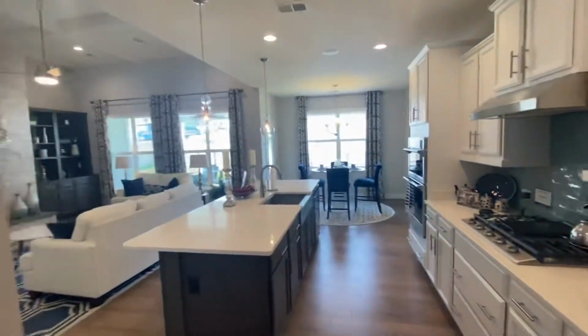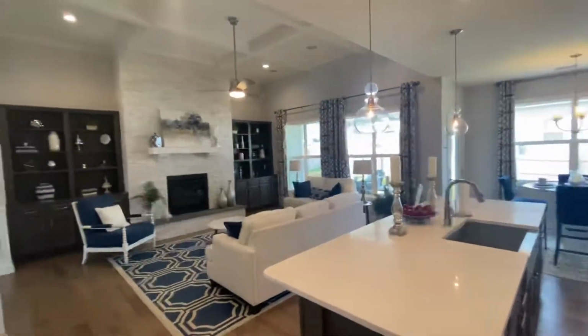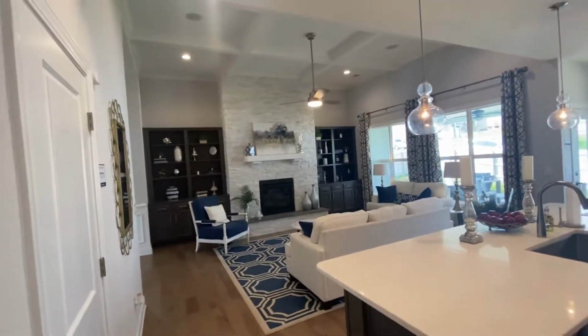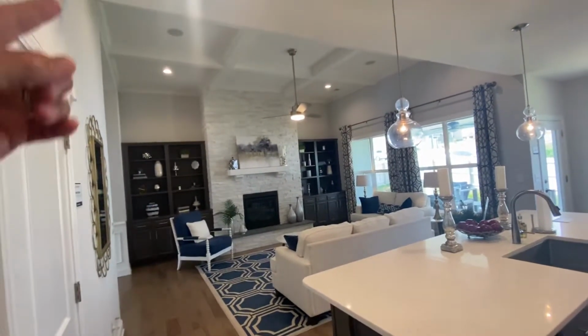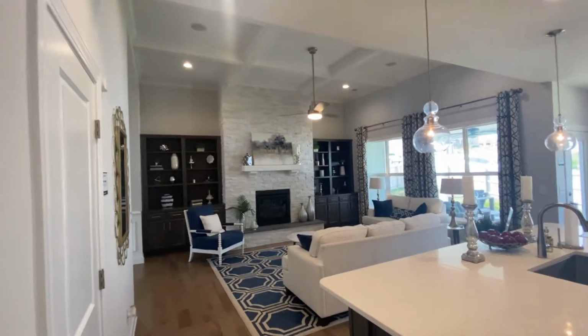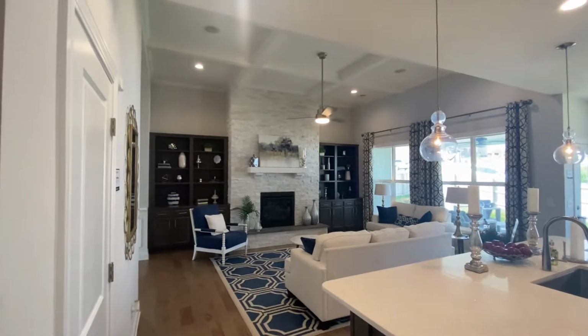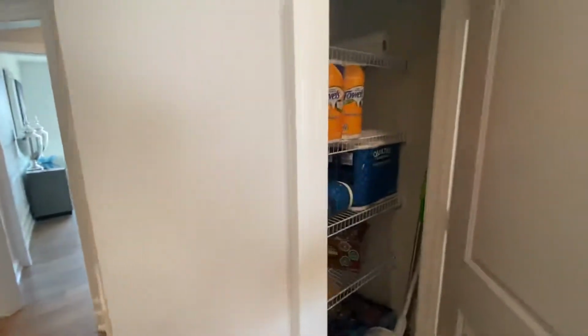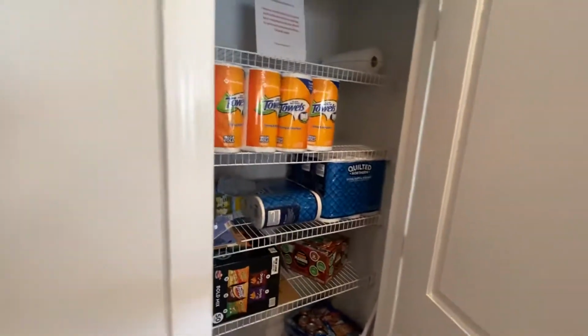As you come into the kitchen, yes, they've upgraded. It does have an open feel in here. You have your built-ins, your gas fireplace, and right behind that picture is an outlet for you to put your TV up there if that's where you want to. And you do have a small pantry here, not big. You do have a refrigerator.